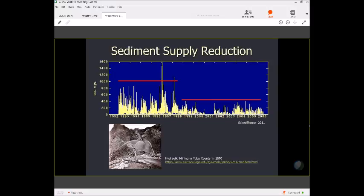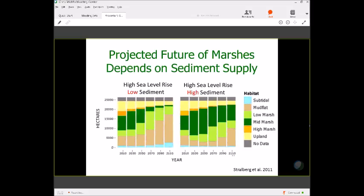Exacerbated by the fact that we now seem to have a lower sediment supply than we had during the whole history of development of the San Francisco Bay Area. So there's been this step change in sediment supply. We don't think it's going to go back up. It's a complicated story. But if you can imagine that you need sediment for your marsh to accrete rapidly, but now you have less sediment and sea levels rising, you can see that it's a double whammy for the marshes.